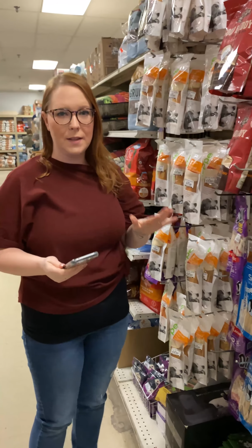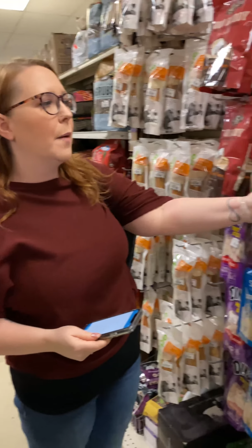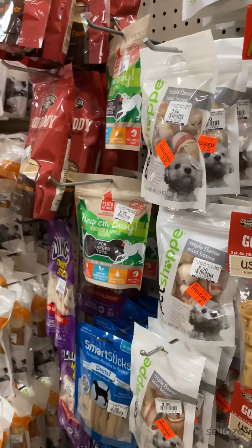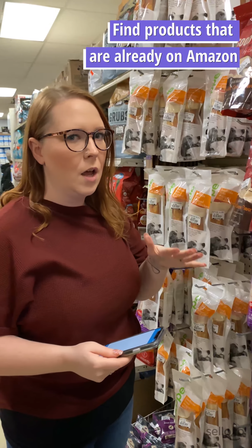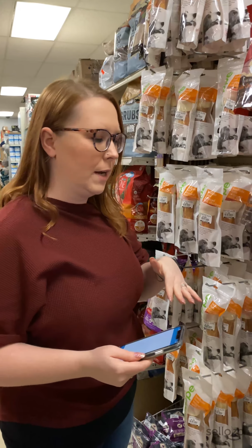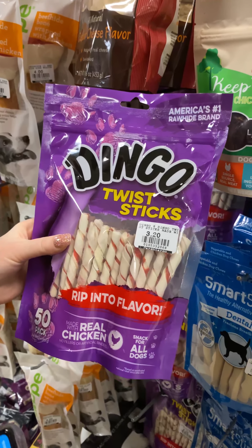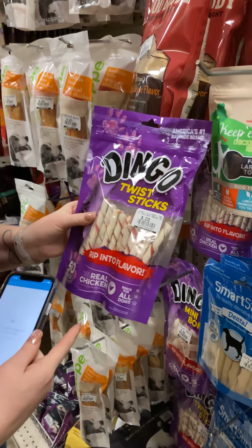Okay, so we're in the pet section and I'm scanning a bunch of things like these pet shop mini bones. I think they came from Walgreens, but they're not on Amazon. So you want to try and find things that are on Amazon, because then you can actually get a good idea of what your ROI and your profit will be per item. So then I found these dingo sticks, and I've been trying to look for brands that I recognize as most likely being on Amazon. So you can see that they're $3.20.